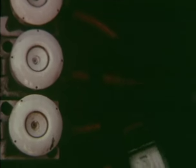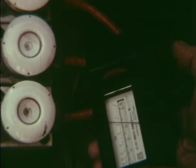By checking regularly the amps consumed, the operation of each individual pump can be controlled. It's always safety first.